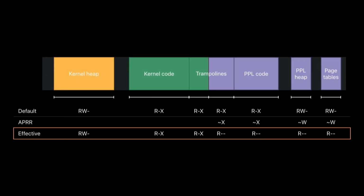So this is pretty interesting. Here's what it does. It takes kernel code and basically splits it into two worlds. PPL code, as well as its heap and data page tables, are simply not writable during normal execution. In fact, PPL code is not even executable, it's read-only. Then we have this special pair of trampolines that can be used to transition into PPL mode, but in a very carefully controlled fashion. That trampoline, for example, prevents a ROP attack from entering PPL.